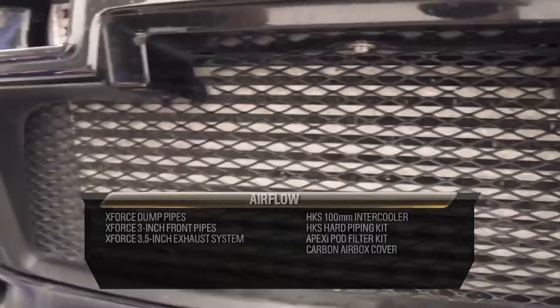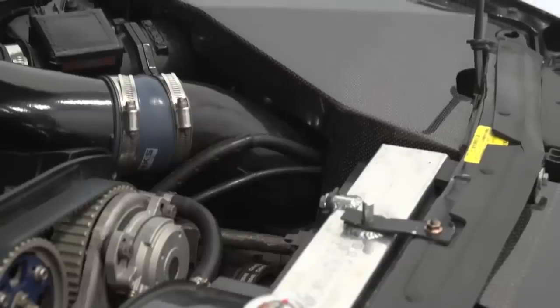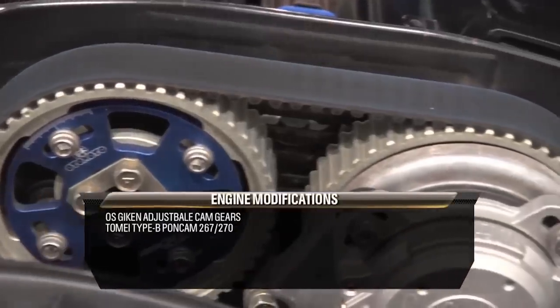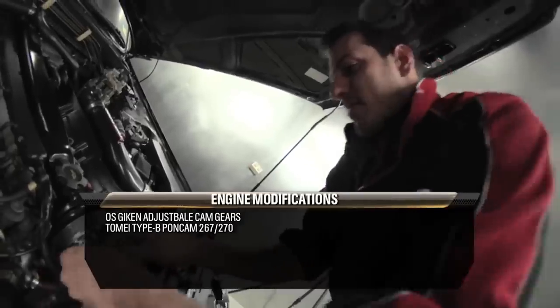The car also came with an HKS intercooler, hard piping kit and Apexi pod filters that we hid under an airbox for legality in New South Wales. Adjustable cam gears and Tomei drop-in pon cams were added fairly early in the engine development.